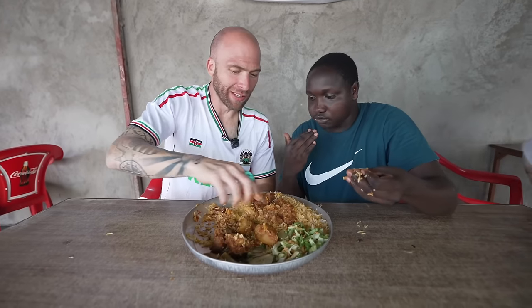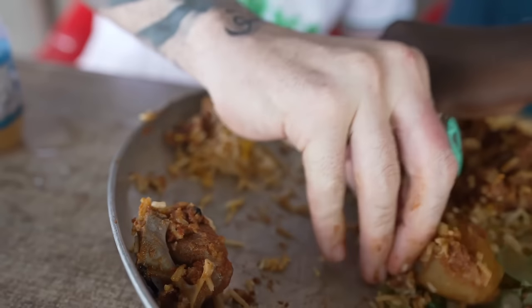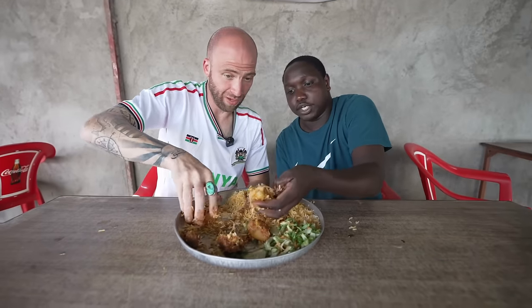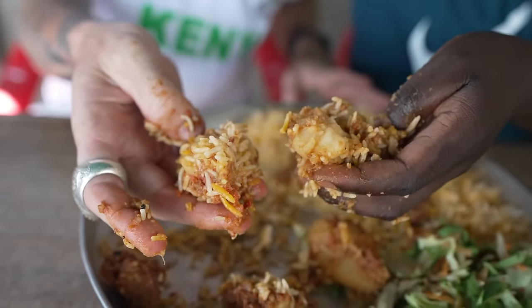So you guys do the same as the Indians, right? Separate them, put them together. What is that? Nice balls. And it's also mixed with potatoes. You can see you got some potatoes. So I wanna see how they're taking the potatoes.